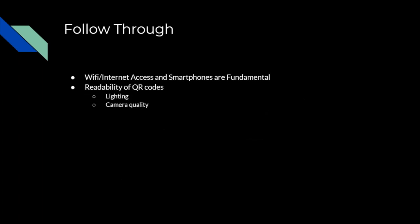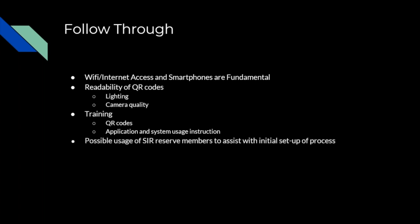Follow through, of course, we do need to consider for these developing IR programs, wherever they might be, if they have internet access or Wi-Fi, and smartphones that are able to use the app that we're working with, and the readability of the QR codes. Adequate lighting is necessary, camera quality is essential. And then training, there will need to be some time taken out to make sure that the team knows how to use the QR codes and application and system usage.